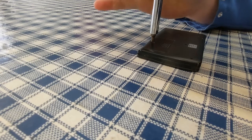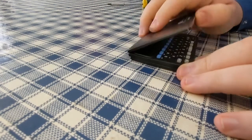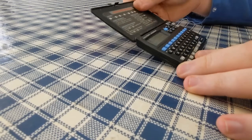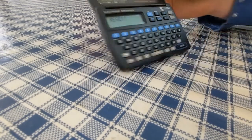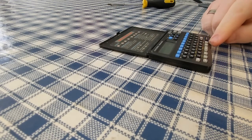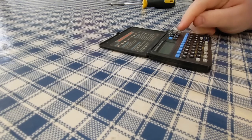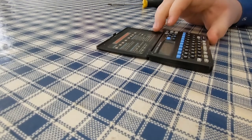Going to do it gently up, finger tight, no point over tightening it. Let's see if they all go and turn on. Aha! There's life in her already. It says reset. I'm going to go with no. Oh, I'll just have it away. Look at that.